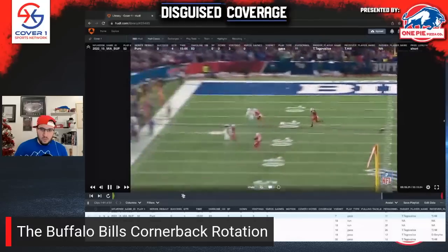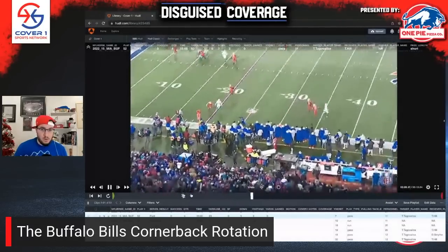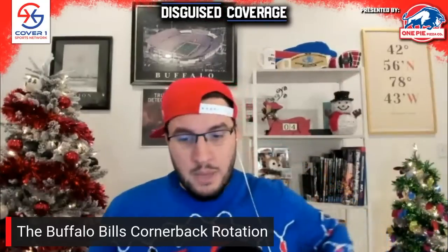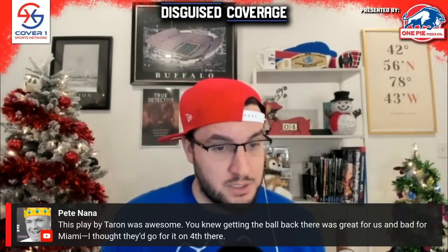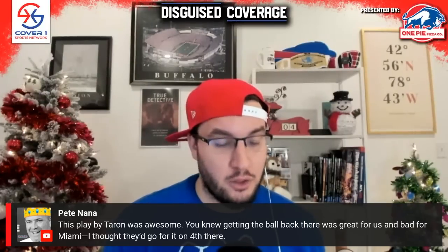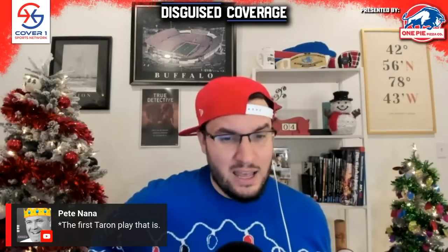Oh, Bills had this several times, especially throwing to the right. Trey White did it earlier. Taron Johnson did it here, undercutting those routes and really trying to get underneath those receivers and take those routes away. Man, so, and Pete coming in and saying, this play by Taron was awesome. You knew getting the ball back there was great for us and bad for Miami. I thought they go on fourth there, and then he's talking about the first Taron play. That is, yeah, I second that notion.